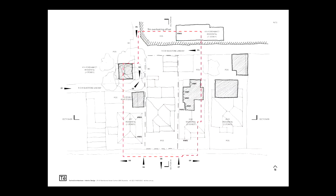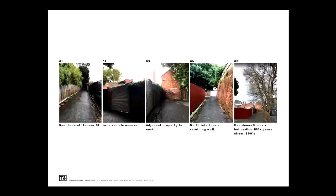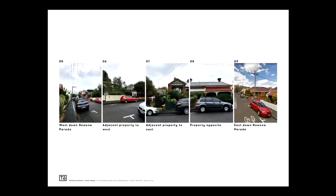The site itself is oriented north to south and is flanked by two similar Victorian-era homes. To the south and rear, a bluestone laneway abuts the property and acts as a thoroughfare for pedestrians. A large neighbouring planting of deciduous trees provides the rear of the site with protection from the harsh western sun. As you can see at the rear of the site, it's pretty raw, pretty gritty and urban. And conversely, the Rowena Street side is lined with Victorian-era homes. It's ornate and quite the opposite in that it's suburban.